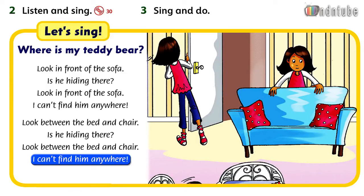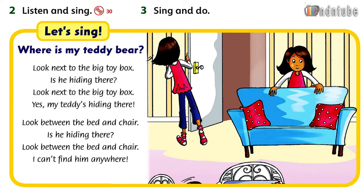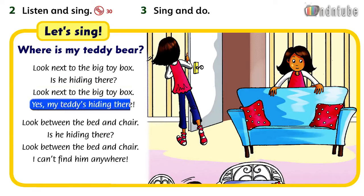I can't find him anywhere. Look next to the big toy box. Is he hiding there? Look next to the big toy box. Yes, my teddy's hiding there.